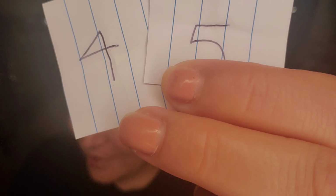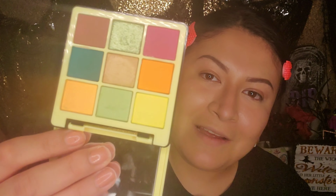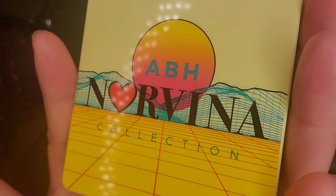The palette that we're using today is the Mini Norvina palette volume 2, and this is what the shadows look like, and this is what the outside of the palette looks like. You guys, it runs for about $30, but when on sale it could be as low as $14.50 or even $20, because I purchased them at $20 before and $30. I only got one at $14.50. I didn't know that they would go on sale like that, but wanted to share that with you.